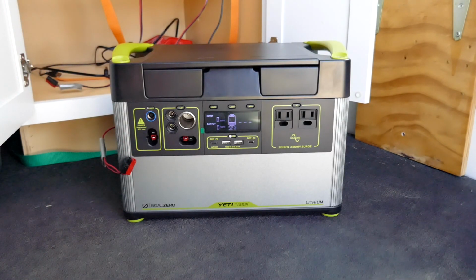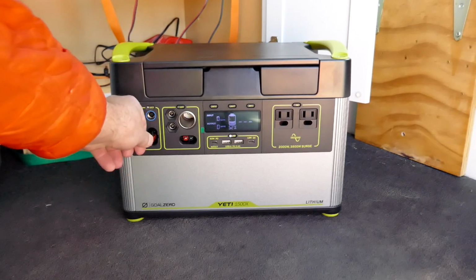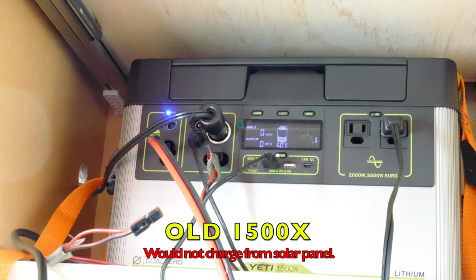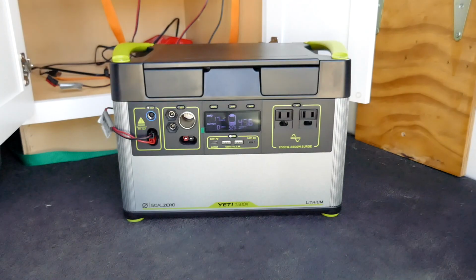I ordered this unit directly from Goal Zero, and we are going to see if charging it from solar will work or if it's still bad. Prior to this, my unit would charge and it would go like 17.0 and it wouldn't charge at all. But this is looking promising because it's just sticking at 17 watts, which is very poor, but it is pretty early in the morning on a mid-December day, so the sun isn't very high in the sky.